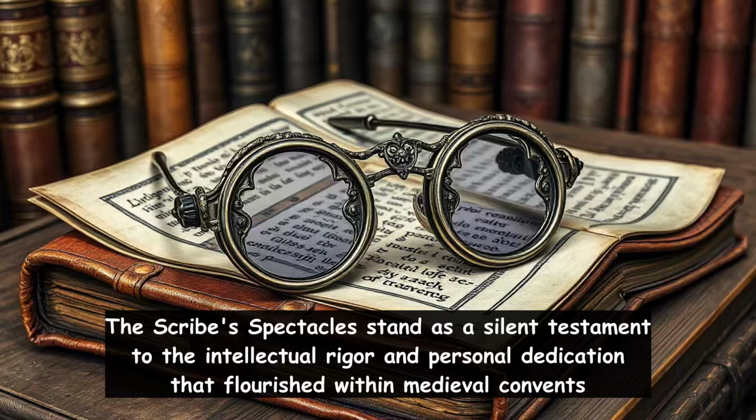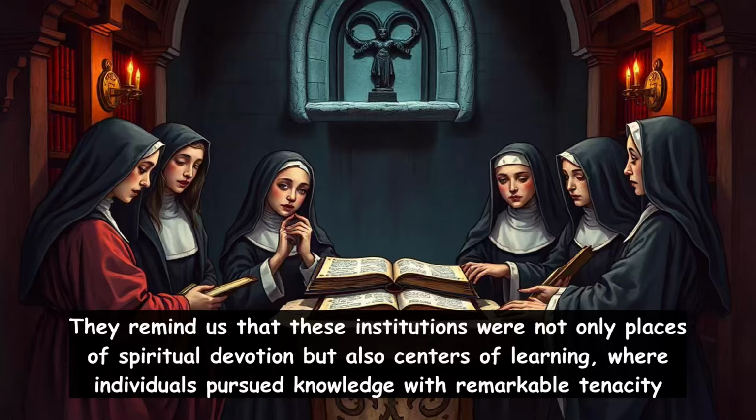The scribes' spectacles stand as a silent testament to the intellectual rigor and personal dedication that flourished within medieval convents. They remind us that these institutions were not only places of spiritual devotion but also centers of learning, where individuals pursued knowledge with remarkable tenacity.